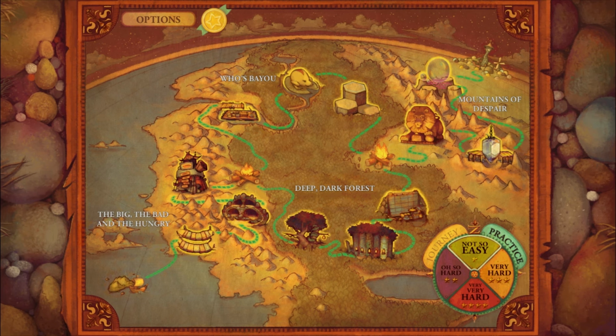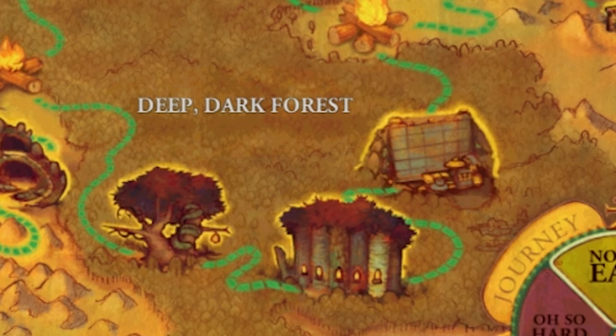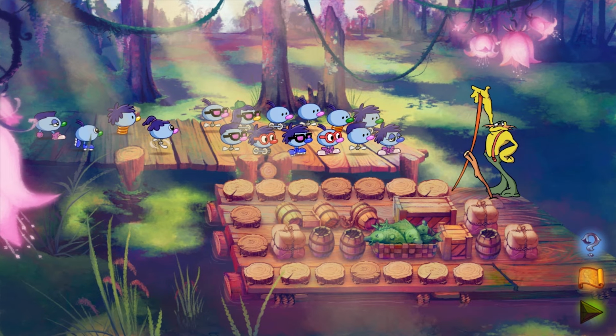Anyway, now you get a choice. You can either take the up path to Who's Bayou, or the down path to the deep dark forest. And let me tell you, only losers go to Who's Bayou. It's not awful, but comparatively it's not nearly as exciting. The best part is this riverboat captain's voice.